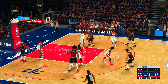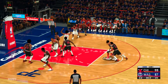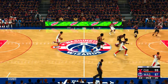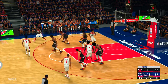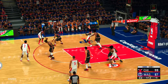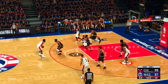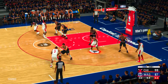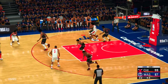Here's Armstrong. Butler on the wing. Ooh, good work defensively by Butler. Here are the Wizards now with the ball. 5 second differential between the shot clock and game clock. Here's Monroe. Back to Wall. Six on the shot clock. Pass to Butler. From about 19. No luck on that one.